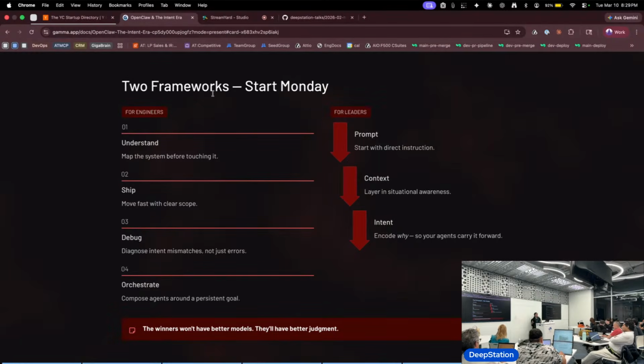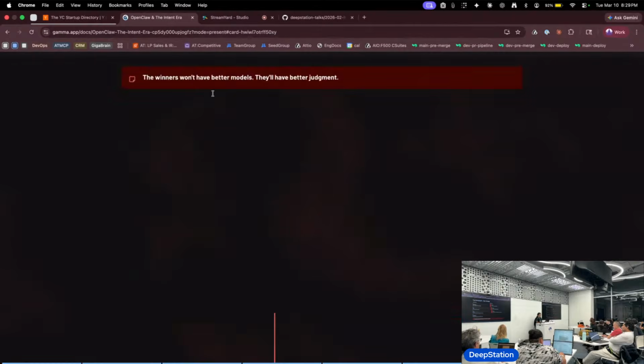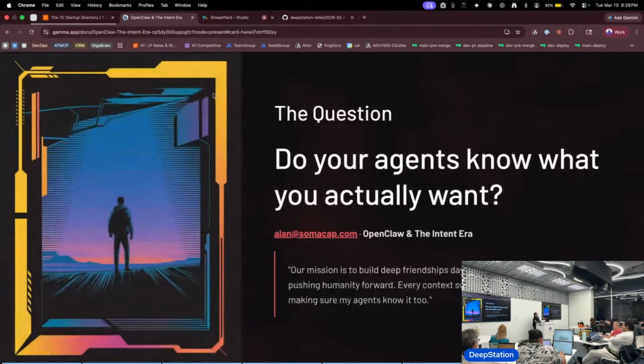The winners in the next 2 years won't have better models. They'll have better judgment and systems that carry that judgment forward. Every context switch I make from code to people to product is in the service of a single intent. The tools I use only work because they know what that intent is. So I'll leave you with one question. Do your agents actually know what you want?